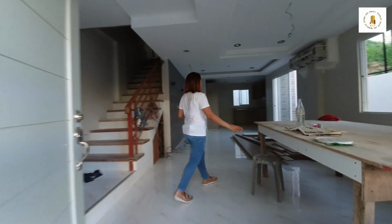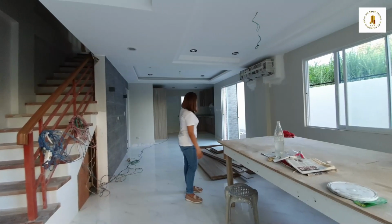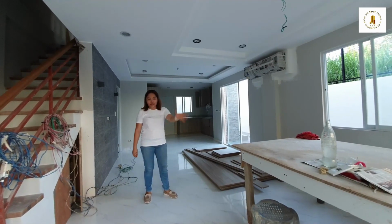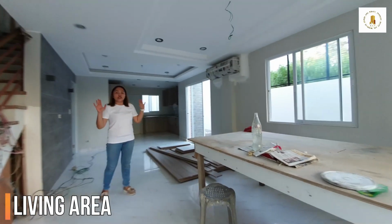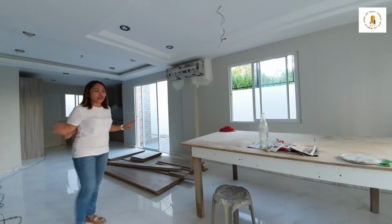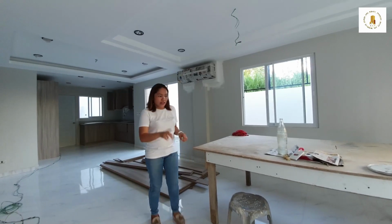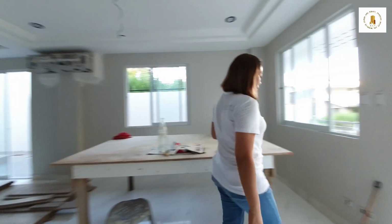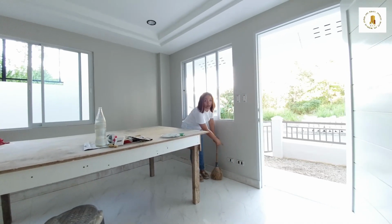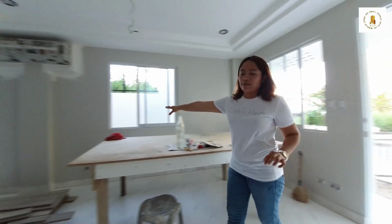And this one has an open concept from the living area, which brings you to the dining and to the kitchen area. So this living area, guys, sorry if you can see that it's not yet all that finished. It's because it's COVID time. So here we have the provision for the television, for the cable, and already the plug.